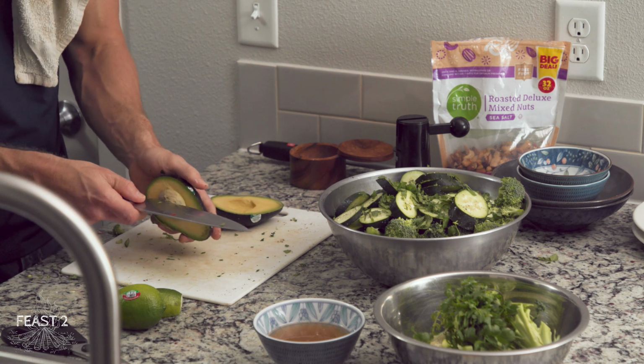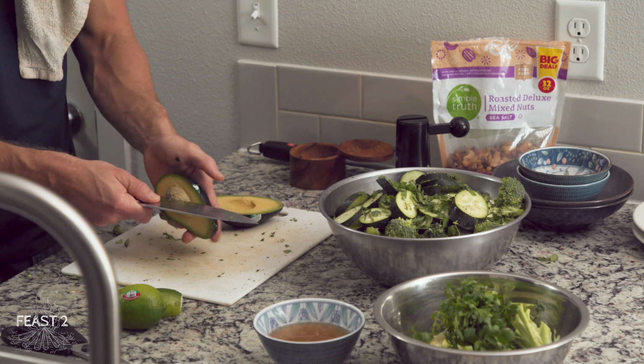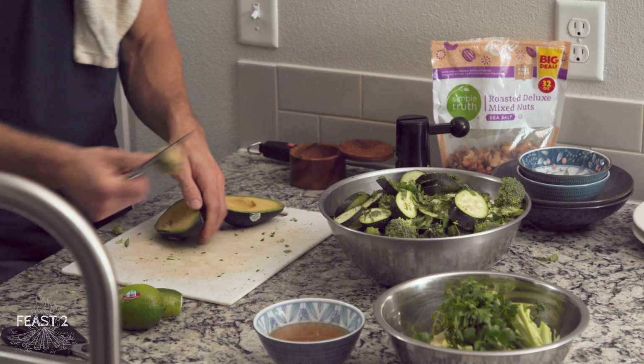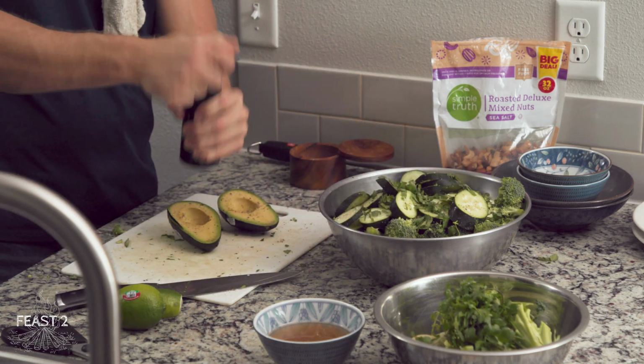Pulling that seed out. Hold your knife like this. Use the butt of your knife. Just sink it in just a little bit. Like that. Squeeze the bottom of the avocado and turn your seed and it'll pop right out. Throw that away. Salt and pepper, of course.